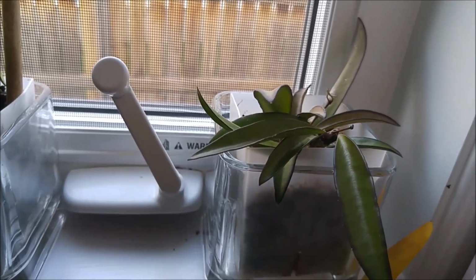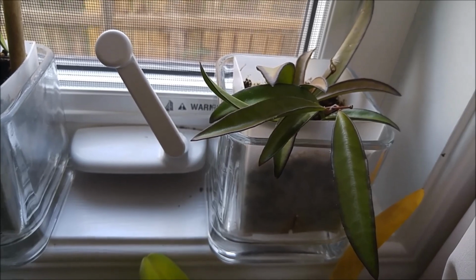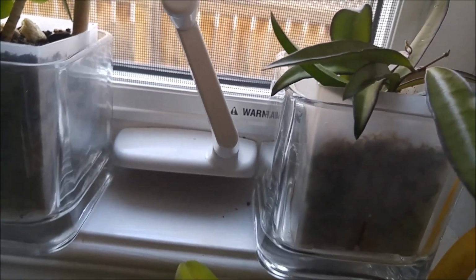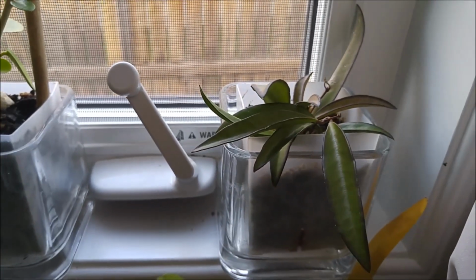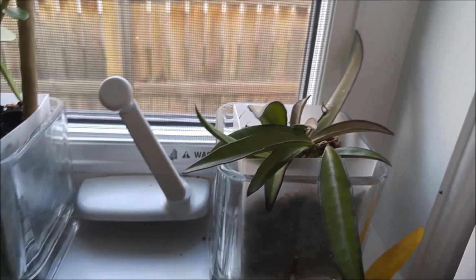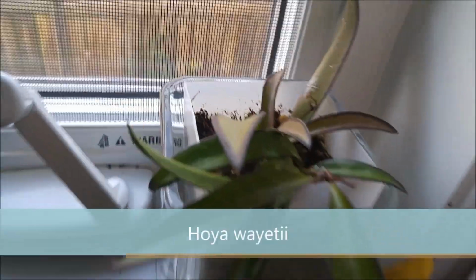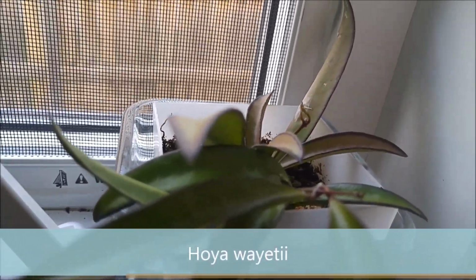This is Hoya wayetii, I think. I don't have a label. One of these days I need to put labels on my plants. I'll check the name and I'll put it on the screen. So it is pretty slow growing.